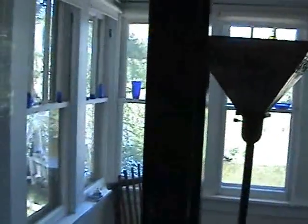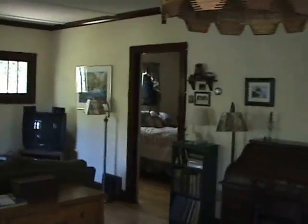The windows open to the porch so that in the summertime, when the porch windows are open, you get a nice breeze in here. There's a lot of cross ventilation. Air conditioning would be senseless. 3-season porch with a good view of the river.